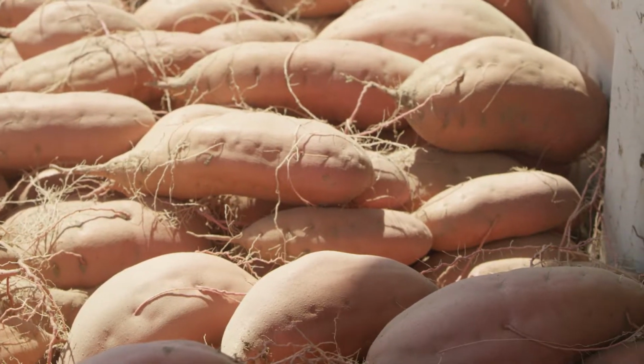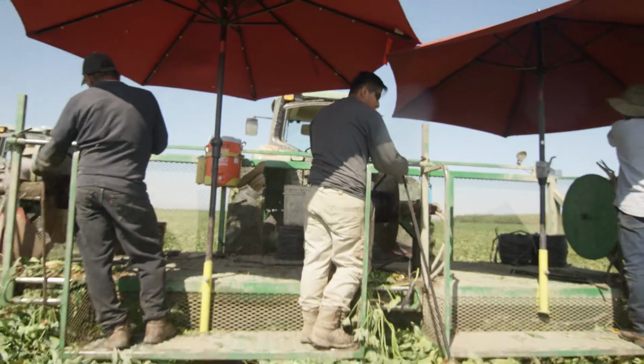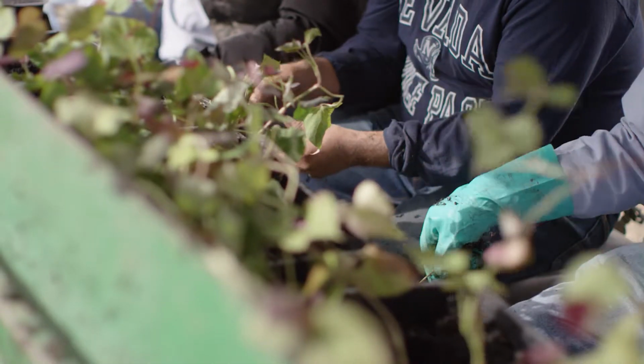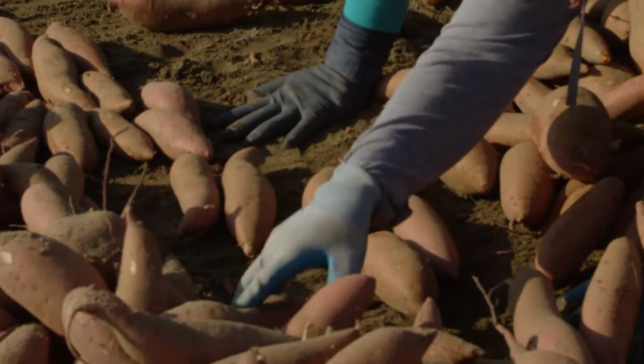This is a sweet potato, but it's not your ordinary sweet potato. It's from A.V. Thomas Produce, a leader in the distribution of organic and conventional sweet potatoes and yams in North America since 1960. That's where ordinary gets left behind and exemplary takes the lead.